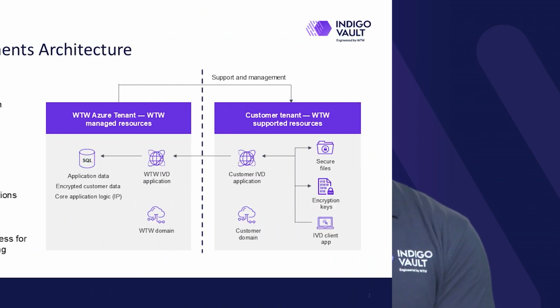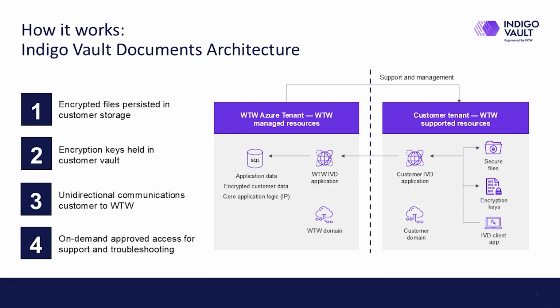So how does Indigo Vault encrypt and provide interoperability for your documents? So Indigo Vault sits inside the Azure file system in the Azure cloud, and actually built on top of the Microsoft Purview and Microsoft Information Protection to then provide further data management and encryption of the documents. So you have a multi-layer encryption setup for all Microsoft Office and PDF documents.